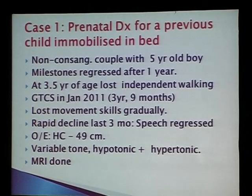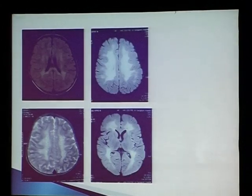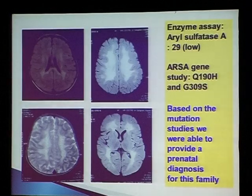So we performed an MRI. These are the MRI findings. It showed white matter hyperintensity in the T2 and also in the FLAIR, which was periventricular, also involving the corpus callosum, with a very tigroid sort of appearance. There are small dots which are hypointense, which shows some changes in the white matter.